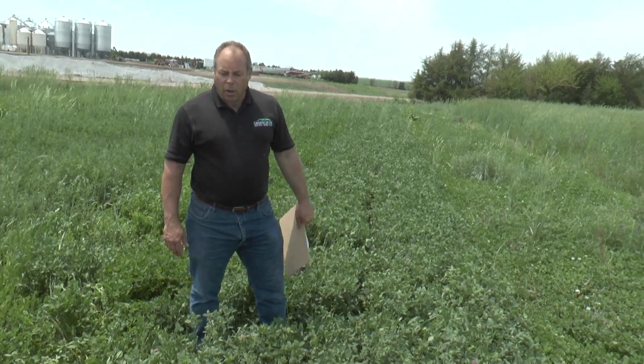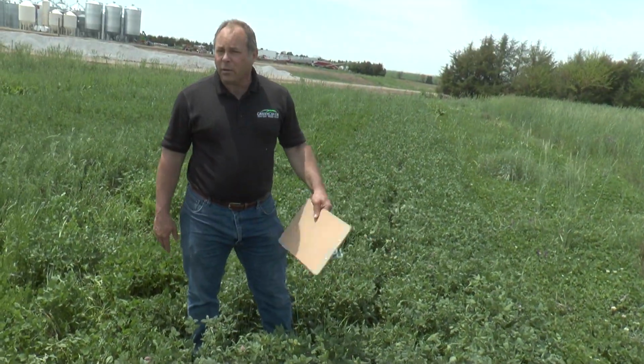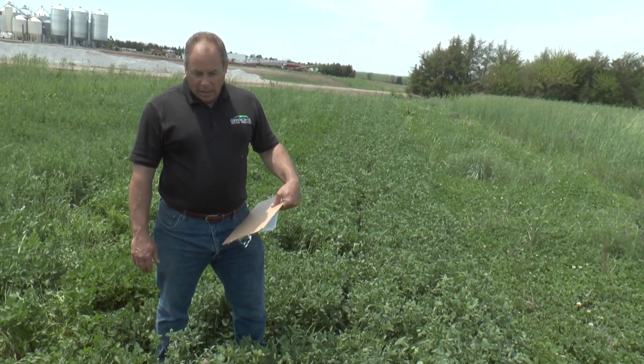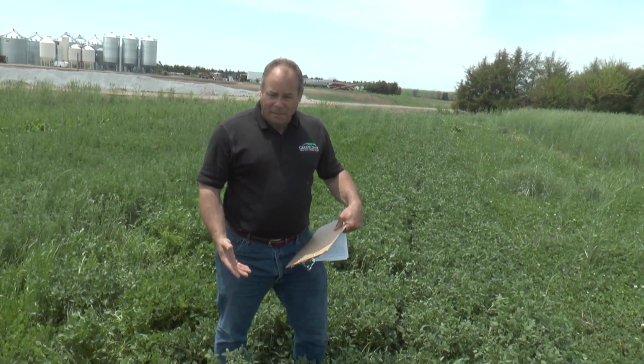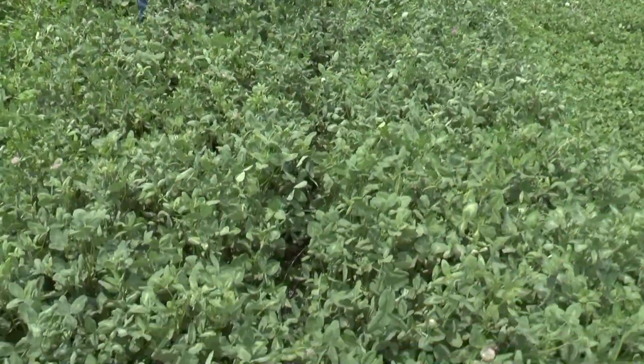We have two different red clovers here. The first one is our common medium red clover. It's very inexpensive as far as red clover seed goes. And for a short-term stand, there's really not that much wrong with it. As you can see, there's not a lot of difference between it and the other one.